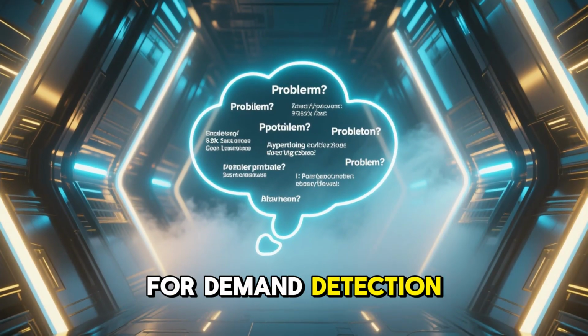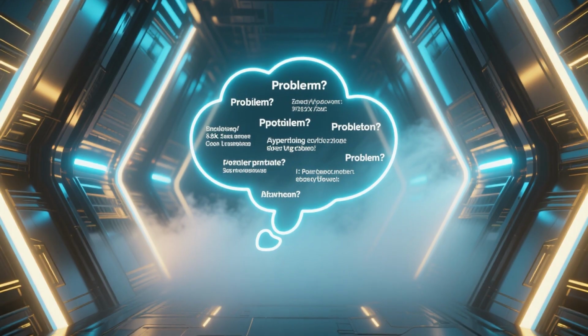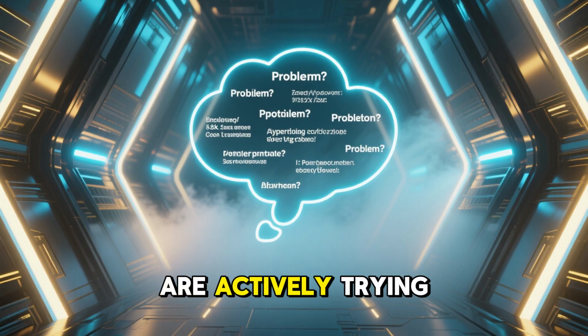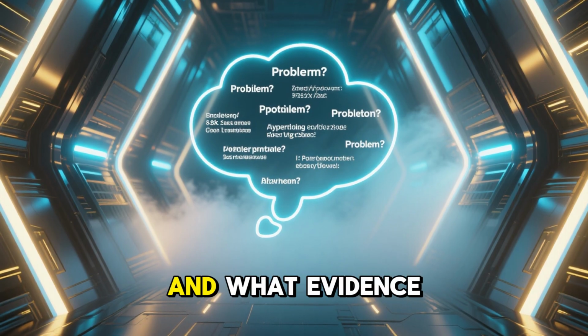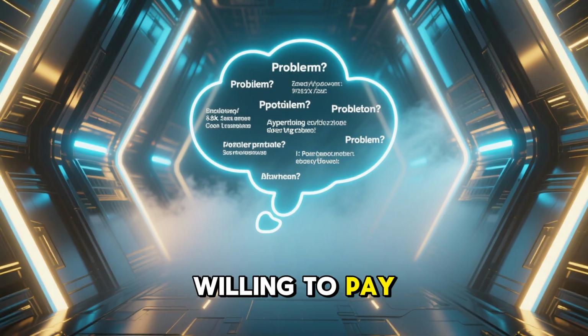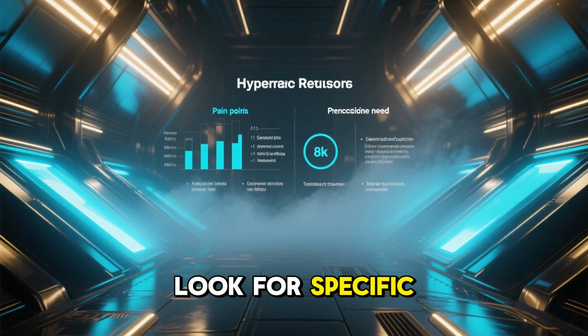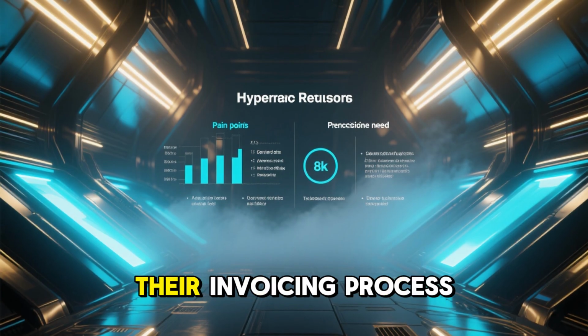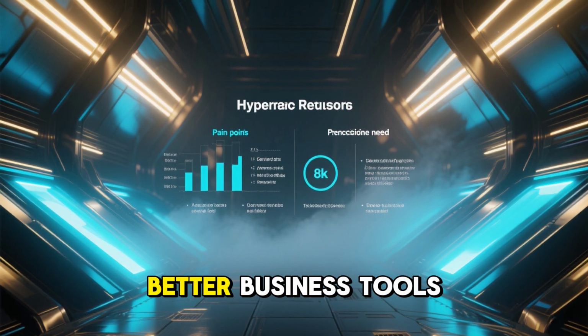For demand detection, use this exact prompt. What are the top 10 specific problems that people in this niche are actively trying to solve right now? And what evidence shows they are willing to pay for solutions? Look for specific pain points, not generic ones. You want to see things like struggling to automate their invoicing process, not just wants better business tools.